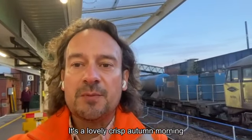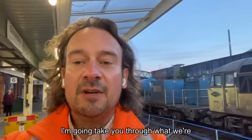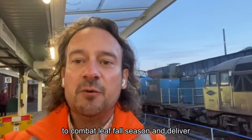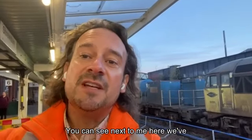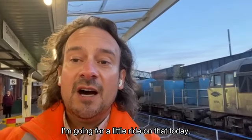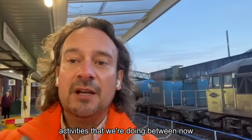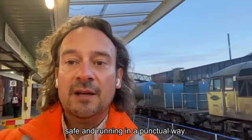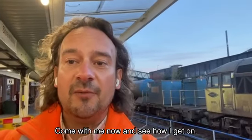It's a lovely crisp autumn morning here in Shrewsbury this morning, and in this check-in I'm going to take you through what we're doing on the Wales and Borders route to combat leaf fall season and deliver a high-performing railway in Wales. You can see next to me here we've got the railhead treatment train. I'll go for a little ride on that today, and I'll also describe the other activities that we're doing between now and early December to keep the railway safe and running in a punctual way. Come with me now and see how I get on.